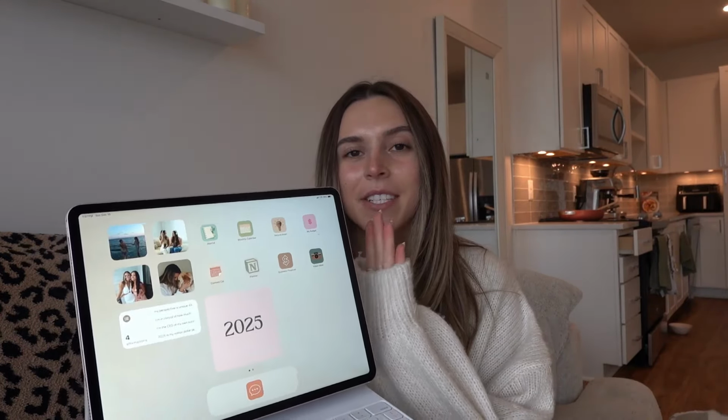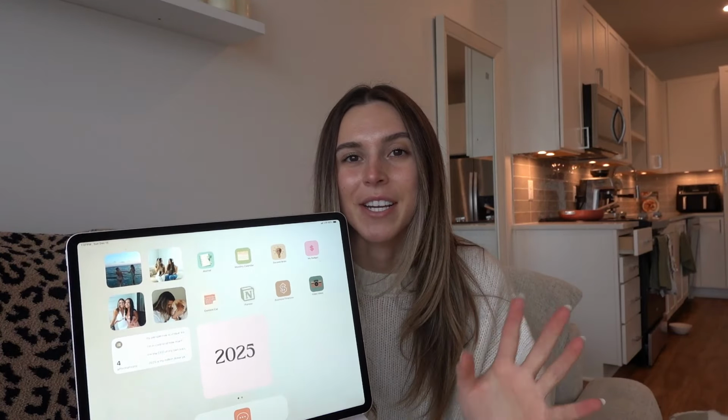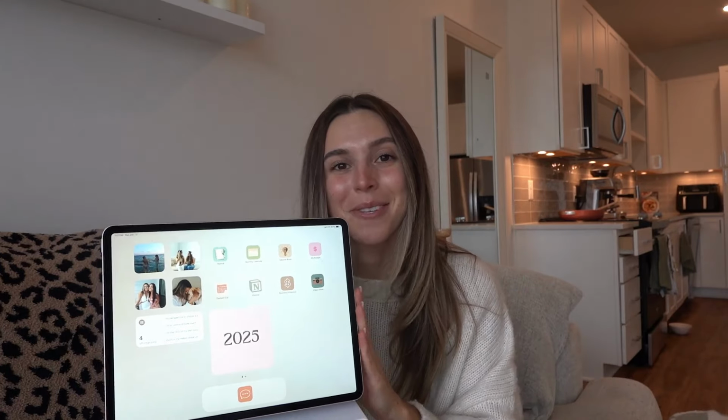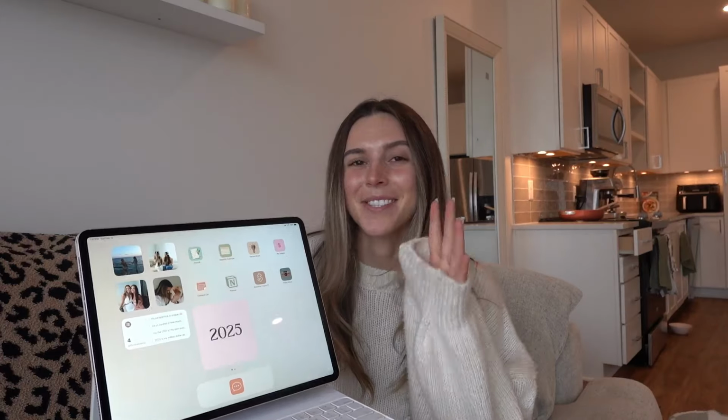I feel like my iPad layout is a good mix of cute but also functional. It doesn't have a lot of unnecessary stuff. All of the widgets and everything in here actually do serve a purpose, and I actually use all of these buttons every single day. Even though I do love how cute and aesthetic this looks, it's also super functional.